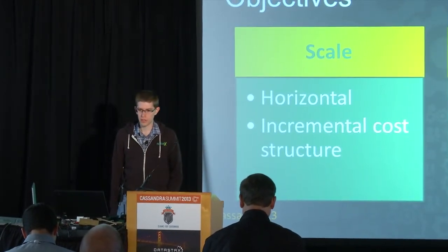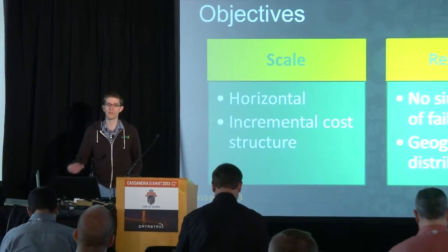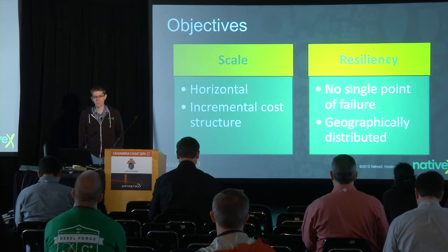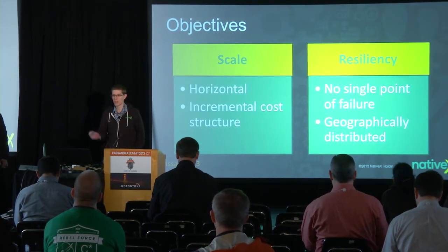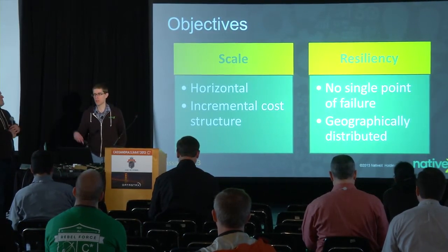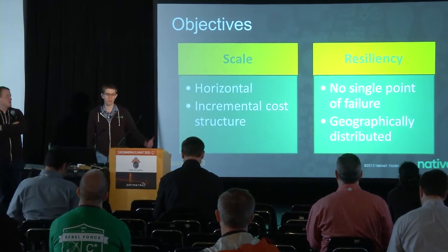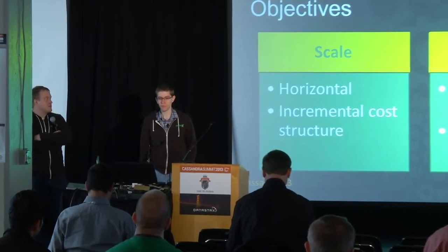So we set out to achieve a couple of objectives. We needed to have that horizontal scale where we could add more of the same, adding additional nodes of like hardware so that we could spread out that load. And that also would give us an incremental cost structure. So not only can we add more machines, but we know exactly how much that's going to cost. With a vertical scale, it's a different amount of money every time you want to scale. It might be a little bit of memory one time and more CPU the next, and some more disks here and there. With this structure, we can have an incremental cost.